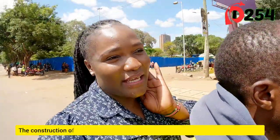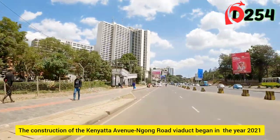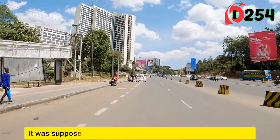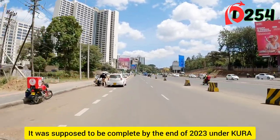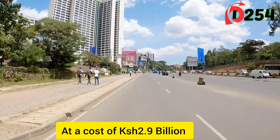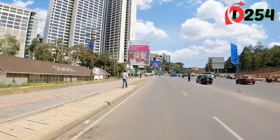So guys, today I'm going to update you on the Kenyatta Avenue Ngong Road Viaduct. This is the current situation, guys. I promised you that I'll be giving you an update. And leo ndio hiyo siku. Let's go, guys. Just see for yourself what's happening. Not much has changed since the last time I was here.